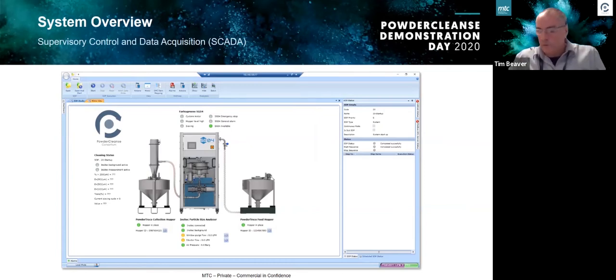So if we move on to the system overview, before we move on to an online demo, the final element of the system is the overarching supervisory control and data acquisition for the system, or commonly known as SCADA. For the prototype solution, the overall SCADA system is configured using Malvern Panalytical's proprietary automation platform, Malvern Link. The Malvern Link configuration fulfills three main functions for the overall system.